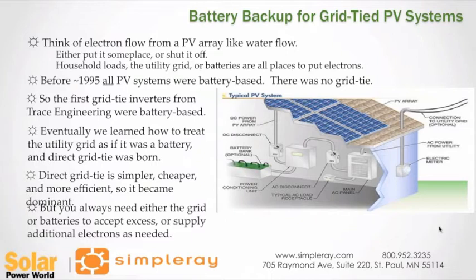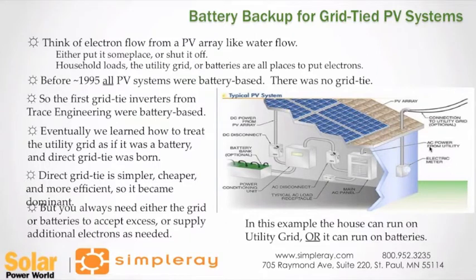So whether it's battery-based or grid-tied, you always need some place to accept the extra electrons or supply the deficit when there's more demand than there is supply. So in this example right here, we've got a PV system up on the roof. It's got a battery pack, and it's got a connection to the utility grid. So this system can run either on the utility grid, or if that fails, it will automatically switch to backup batteries to supply household loads. And that's the sort of system we're going to talk about today.